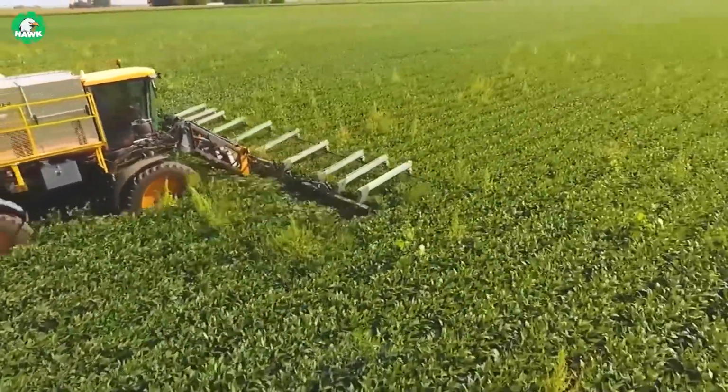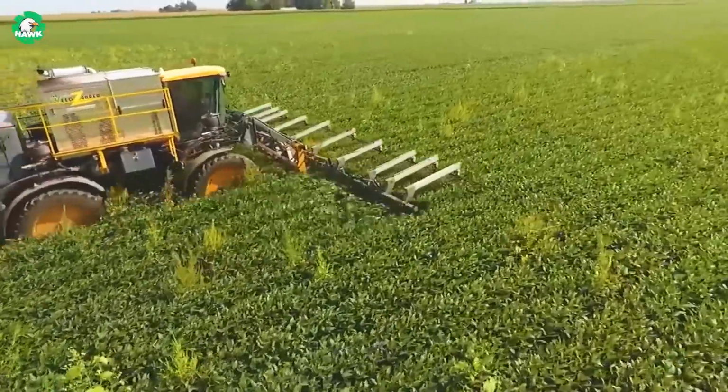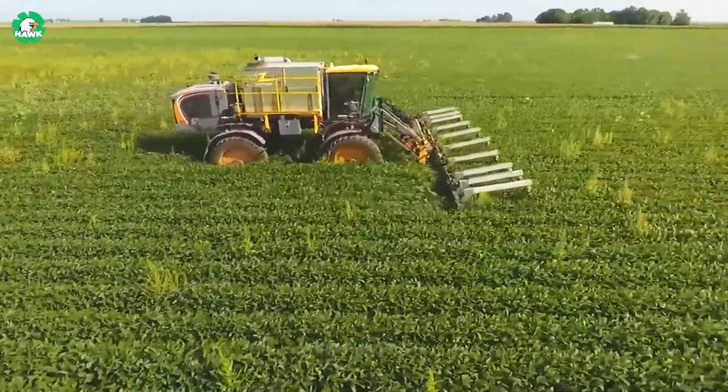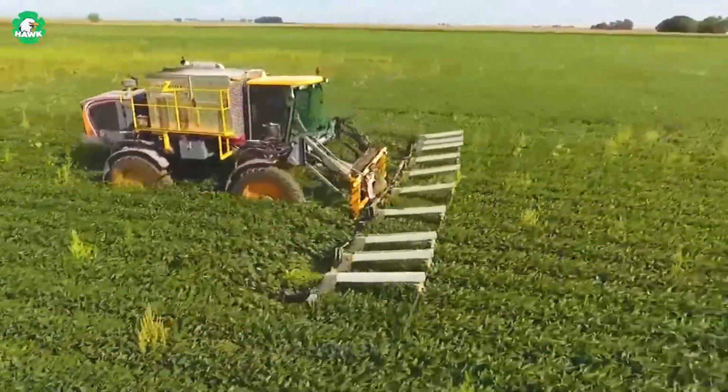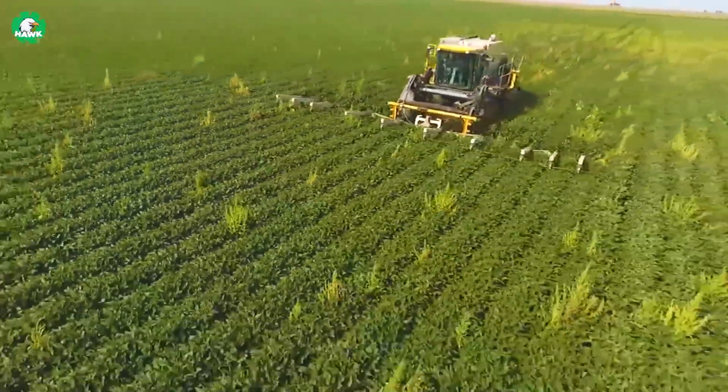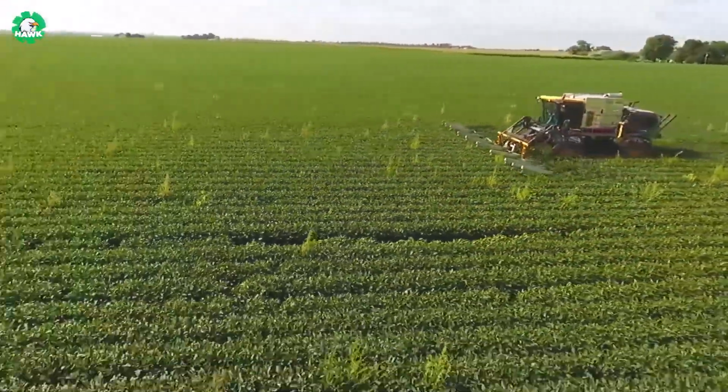This method not only saves time and effort, but also enhances the overall effectiveness of the field cleaning process. It showcases Dennis Bork's innovative spirit and modern agricultural mindset in addressing challenges within the agricultural industry.